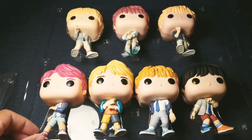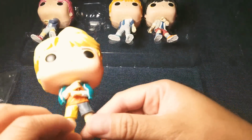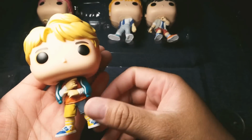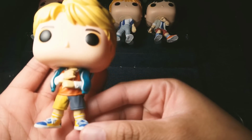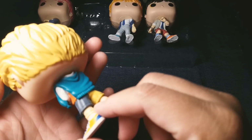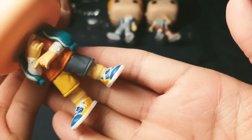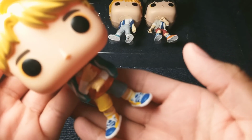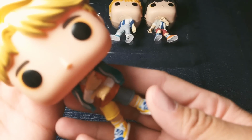All right. So let's start with my bias because I love him, Namjoon. So let's get a little detail on him. So here's his face. He's got yellow eyeshadow, which you can see. His outfit, I'll move the light here. Very detailed. He's got on his two-tone shorts. He's got a sweater over his back. His little detailed shoes. They're done really, really well. Can you see all that detail? And the skin tone on the body is a little bit darker than the skin tone on the faces, but it's not bad. It's not like super distorted, but it is just a little bit darker on the body.